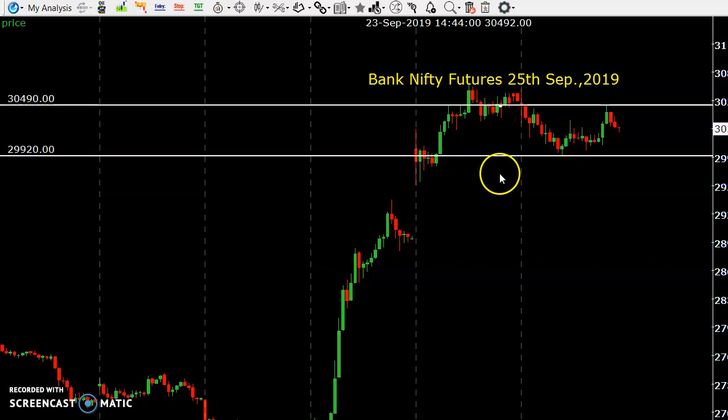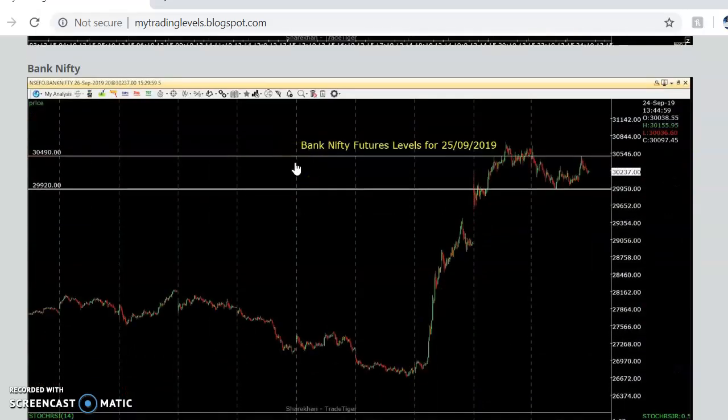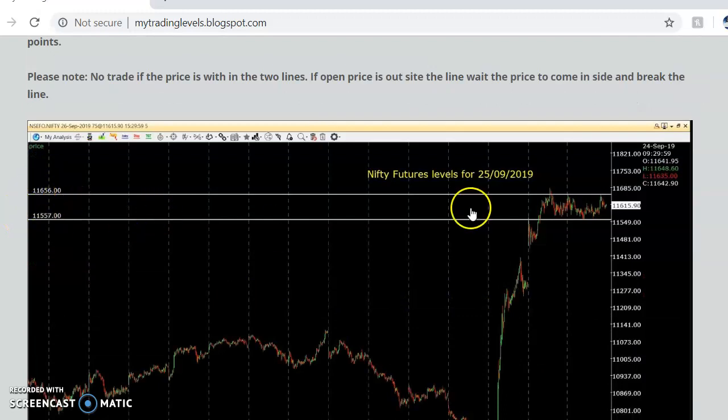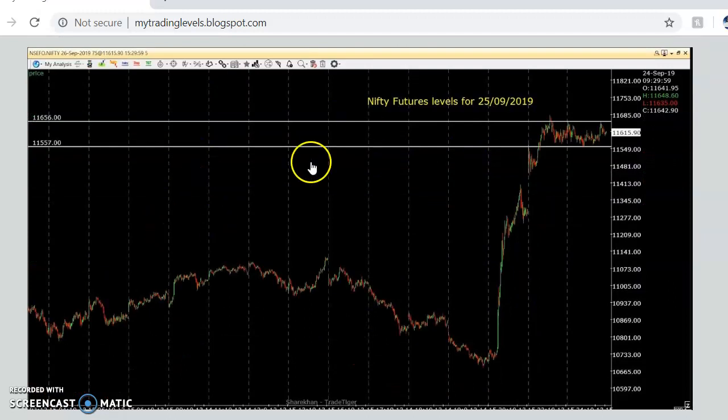So you put a bracket order and the bracket order will execute it. You will get 100 points profit. If the price goes against you, the stop loss will be triggered and then we have to book the stop loss. So this is the simple rule, and this is the thing I mentioned in the blog. Same rules, only the levels will change for the Bank Nifty. So Nifty futures and Bank Nifty futures you can trade like this.